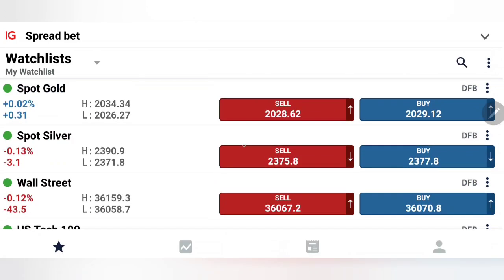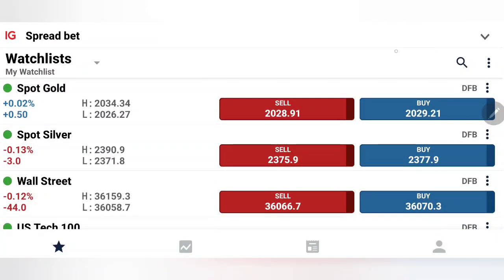So now what to expect from gold and crude oil with the US session, when we have the NFP data coming in from the US before the US session starts, and definitely it will bring volatility. So how to profit out of it, we will see with the help of charts and indicators.